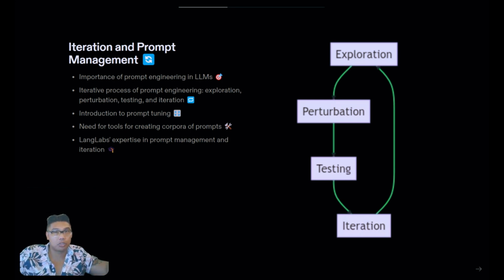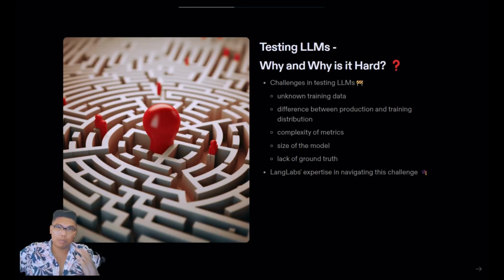and predictable results. Testing large language models presents unique challenges. Here are a few key reasons why it's hard. Unknown training data. LLMs are typically trained on vast amounts of data from the internet, and the exact data they were trained on is often not known. This makes it difficult to predict their behavior in all situations. Difference between production and training distribution. The data distribution in the real-world use case production may be different from the data distribution the model was trained on. This can lead to unexpected model behavior.